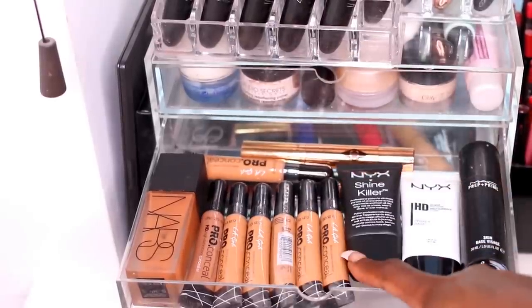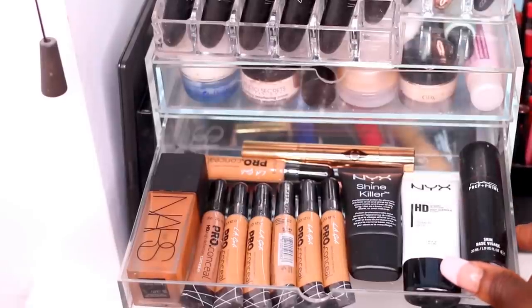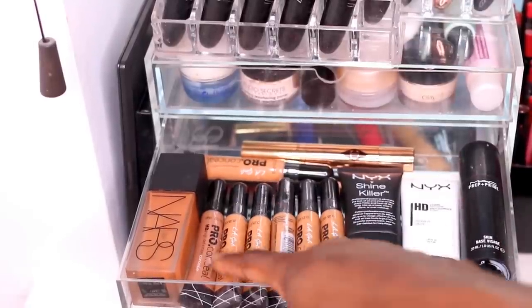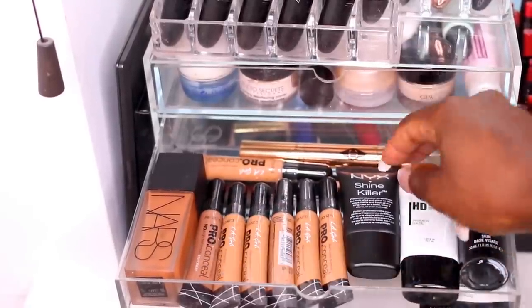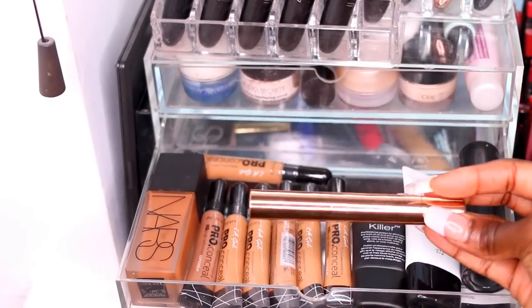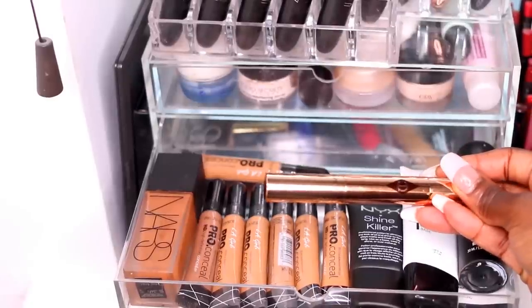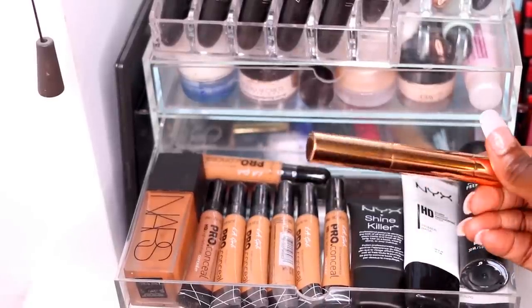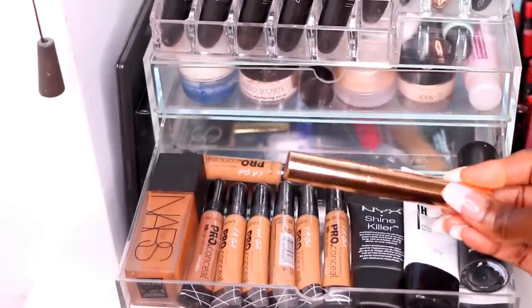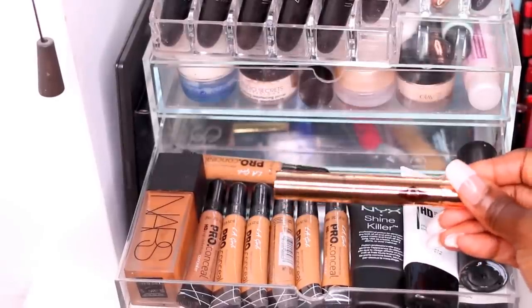And then these are all my backups of the Fawn shade for the LA Girl Pro concealers, because that's my favorite. That one is Toast. And then on the back here, I actually have the Charlotte Tilbury, what's it called, the retoucher. I got this while I was at a shoot with her a few months back, and I haven't tried it out yet, but it's kind of similar to my under eye concealer shade, so I will try that soon.